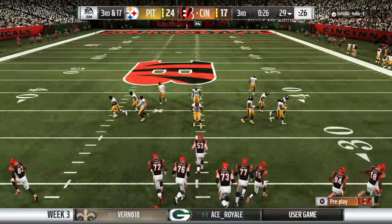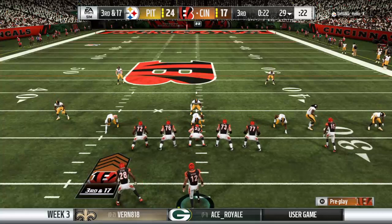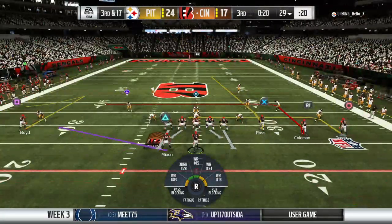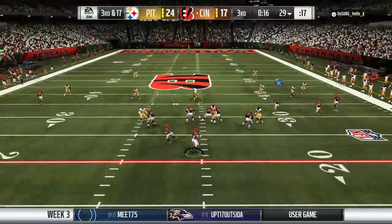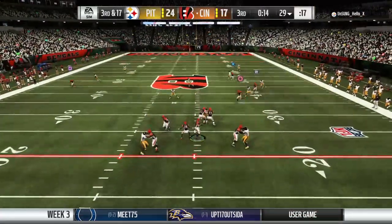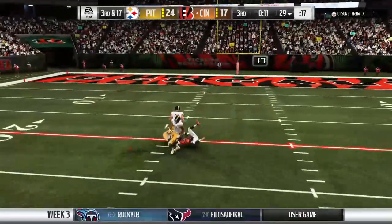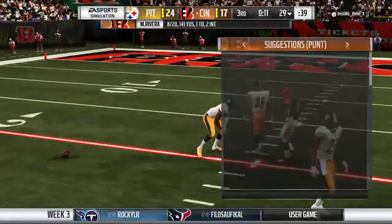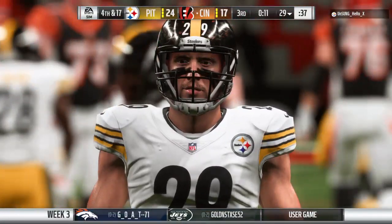And the Bengals on 3rd down, 2 for 5 to this point. This is 3rd and 17. Operating from the gun. Rivera. He's going to go for a big play downfield. And incomplete. He can't hang on. Would have been a nice catch. Instead, it brings up a 4th down.